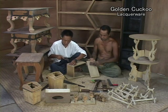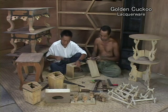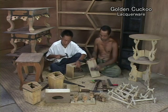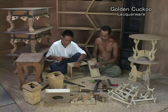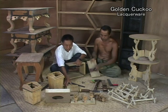These are wooden objects, which are going to be lacquerware cupboards, tables, wine glasses, and tissue boxes. We make these objects from teak wood.